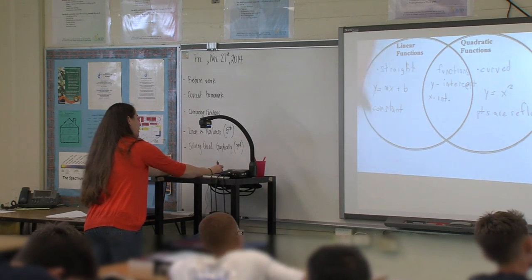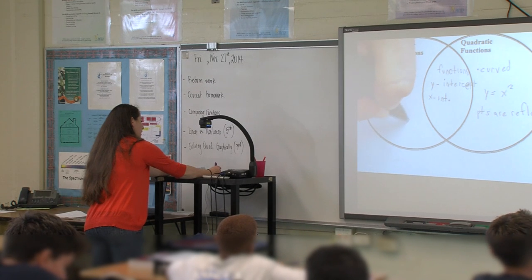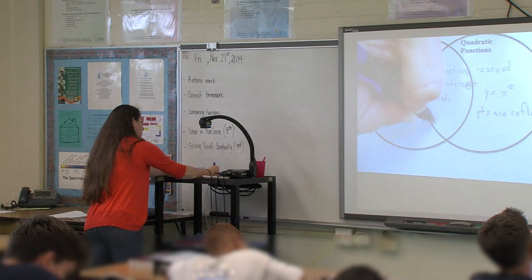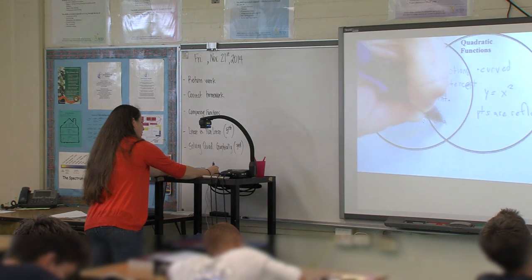I'm going to add a little more to that. It has to have a constant rate of change. Since you mentioned slope, I'm going to call it constant rate of change.